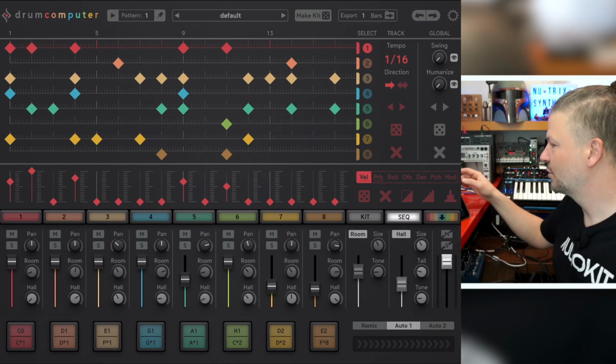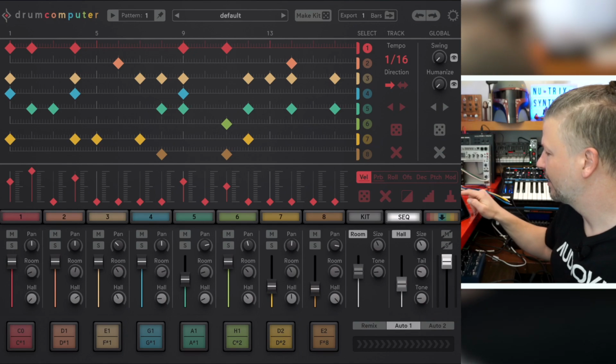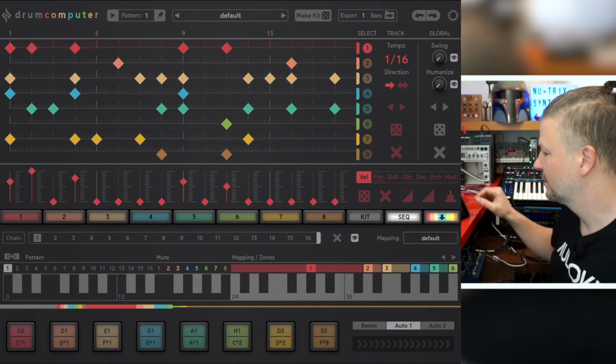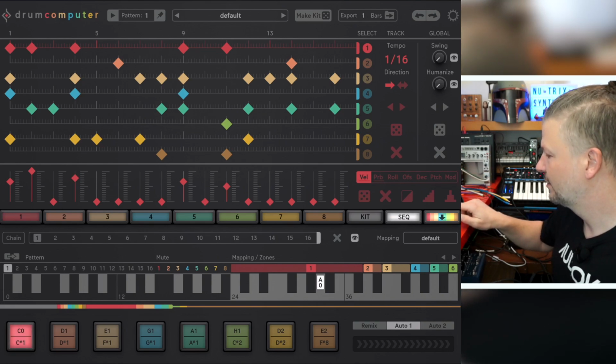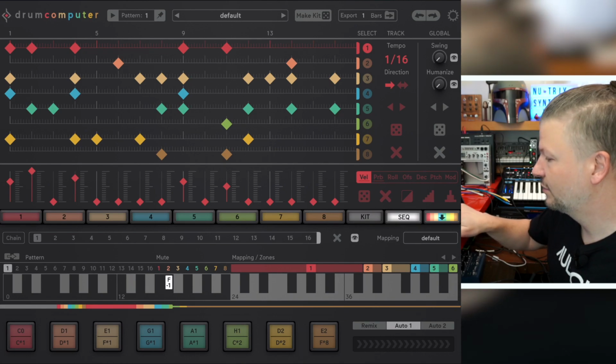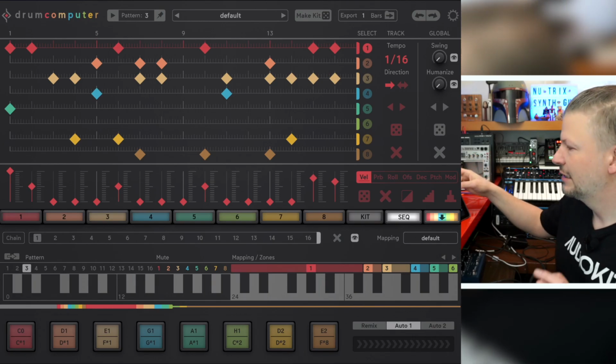So Drum Computer is another quick one to play with, and you can even trigger from the keyboard after your different sequence and sound. So it's a kick, and if you play here, this is the mutes, and these are the patterns. So really, really powerful.